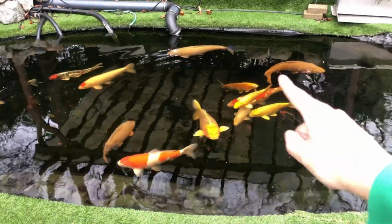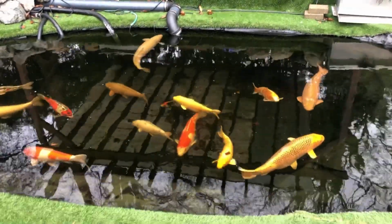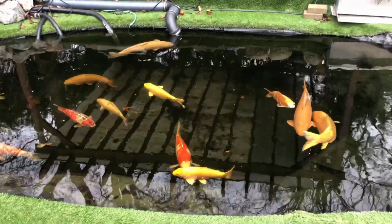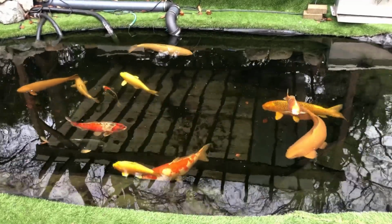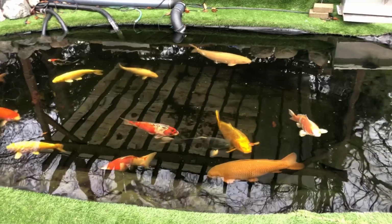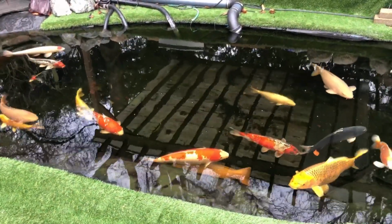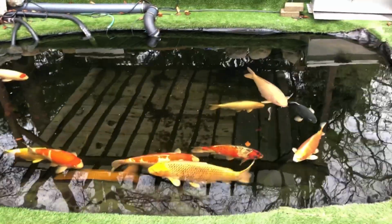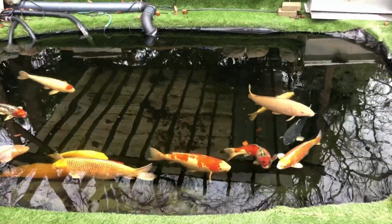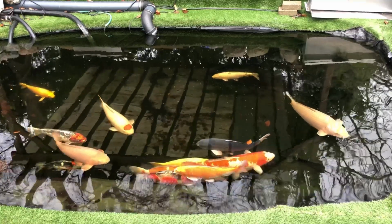Don't know the breeder of that koi. I did ask the seller. Seller told me it was Hirasawa. I have my doubts, but it's a Chagoi, as you say. But the fish are all doing well. I would chuck some food in, but I am going to hoover it up first, and then we will see how they interact with a bit of food.